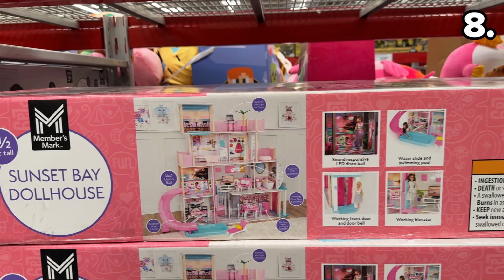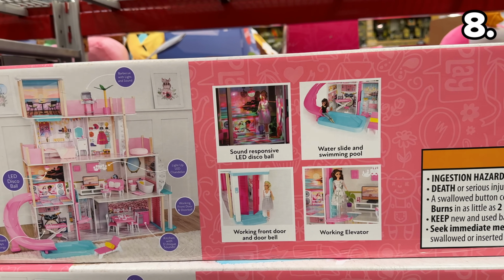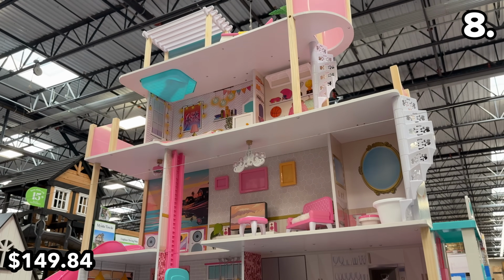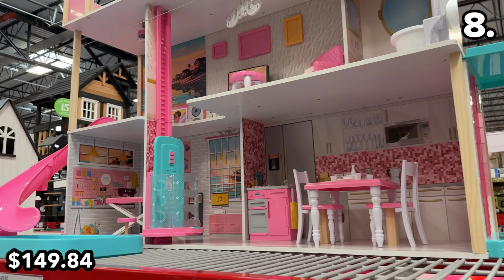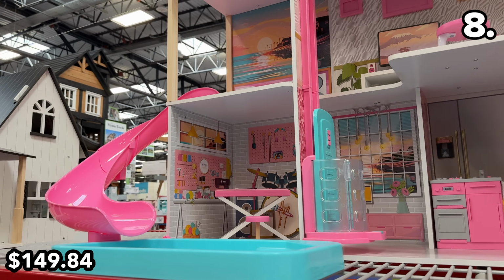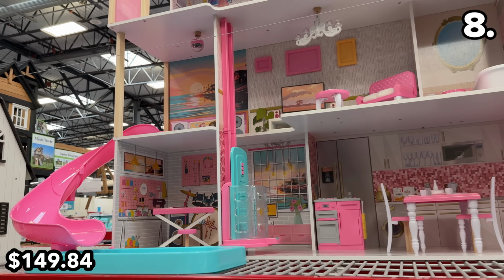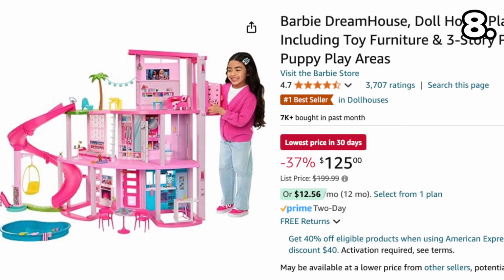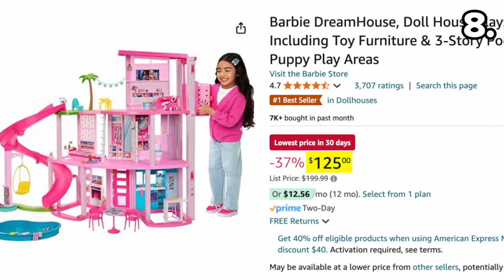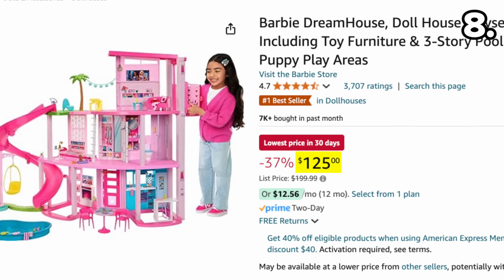As a splurge, you might want to avoid this 4.5-foot tall, $150 dollhouse that is a dupe of the Barbie Dream House. Yes, I have a 6-year-old daughter, and I think you could be better off snagging the official Barbie one from Amazon, which drops to a sale price of $125 throughout the holiday season, including right now.